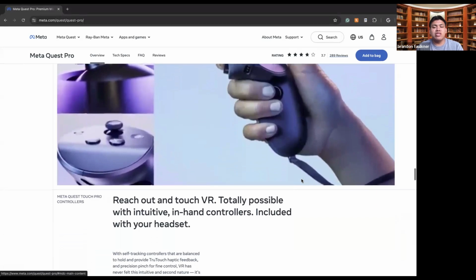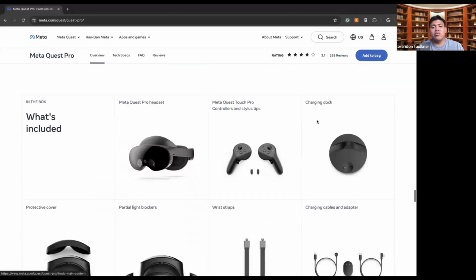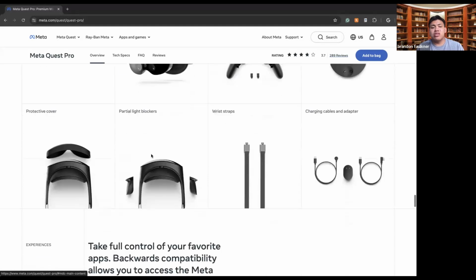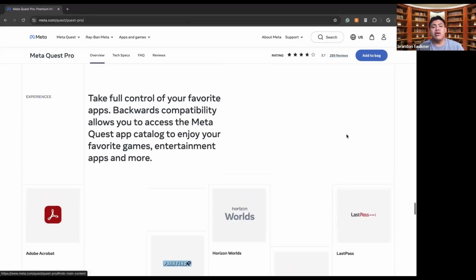So here we have Reach Out and Touch VR, totally possible with intuitive in-hand controllers included with your headset, next level hardware, and more. And then, of course, we can see what's included. So we have the MetaQuest Pro headset, controllers, charging dock, protective cover, partial light blockers, wrist straps, and of course, a charging cable that all come within this as well.